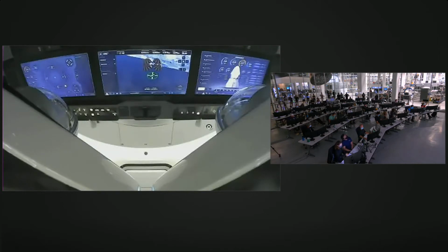What you're seeing right now on your screen on the left-hand side is a live view inside of Dragon, from behind the displays. That is Commander Jared Isaacman, and to his right is Dr. Sian Proctor, who was the pilot for this mission. They're now back down on Earth. What an amazing homecoming day for this crew.